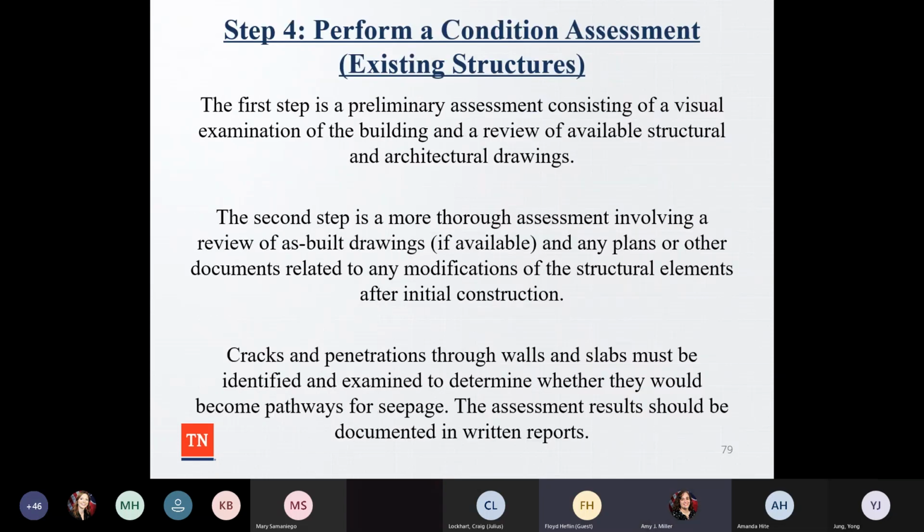So performing a condition assessment of existing structures, the first step is to do a visual examination of the building. So a lot of times we talk about whenever there's development in the floodplain, the floodplain administrator should be going out to the site, because sometimes there's an unmapped stream or different issues occurring on the site that if you just look at what's drawn on a piece of paper for the site plan, you may be missing different elements.